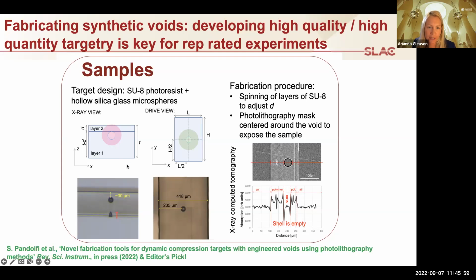And so she designed a protocol, a procedure for embedding very precisely these features, these spheres, inside of our plastic material. And then we did some CT to make sure there wasn't any leakage or contamination of the interior part of the void, that it really was empty. Her description of sample preparation and application is in this nice paper coming out soon.